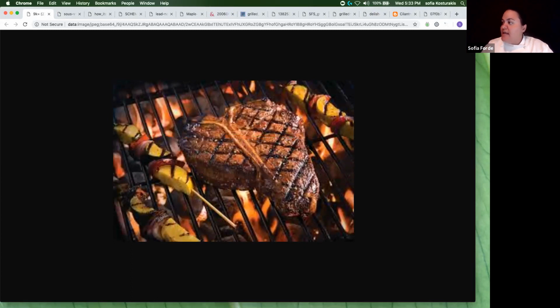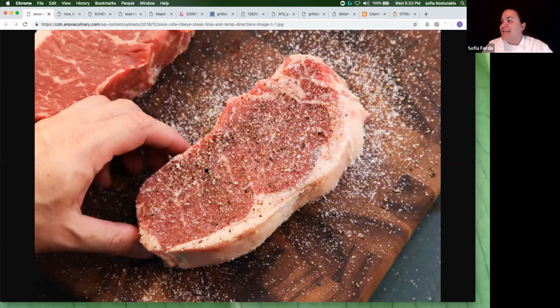So this is how it looks on a steak. This is a beautiful T-bone steak. You see the T from the bone. And this is how you want to season your steak. I know it looks like way too much, but most of the seasoning falls off when you're grilling. That's why we over season steaks for grilling.